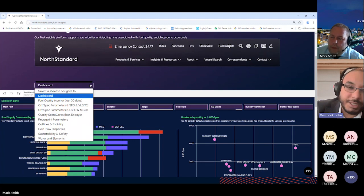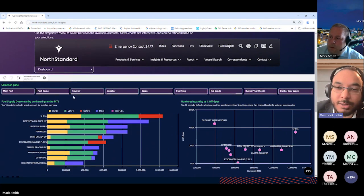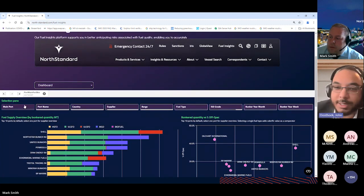But in every sheet, as you can see here, you will have a selection pane at the top of the screen that allows you to manipulate the data that you're looking at. So if you want to limit your data to look at a specific fuel type or grade or period of time, you're allowed to do so using the filter pane. So these filters persist throughout the different sheets. So always remember which filters you have selected while navigating through the different sheets.